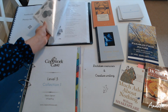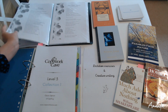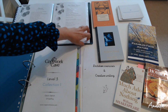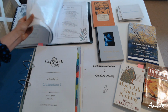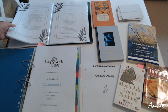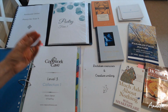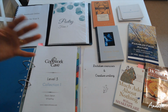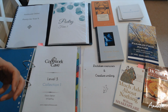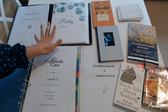Every day she also does some recitation, and this is a folder. All my children use this, and one day they'll do a poem, another day they will read a passage of Shakespeare, they will do lyrics from songs, and they may do a psalm as well. So every day she will do a little recitation, and that is all about learning to speak confidently, clearly, and also just committing certain bits of literature to memory. By just doing it week in, week out for a term, it goes into their memory. So she does that every day.